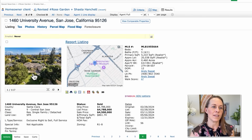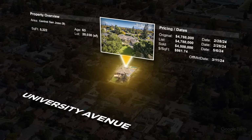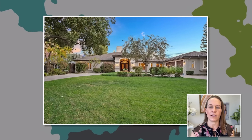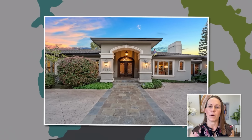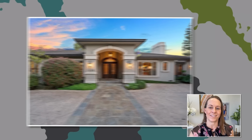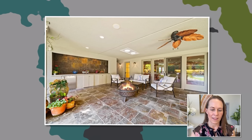But if we go to the next one on University Avenue, this is the more classic estate that I was talking about. This has been updated and rebuilt, but see the huge front yard, the beautiful doors, all a sprawling 1-story estate type property. And so that's what you're going to see a little bit more in that area.